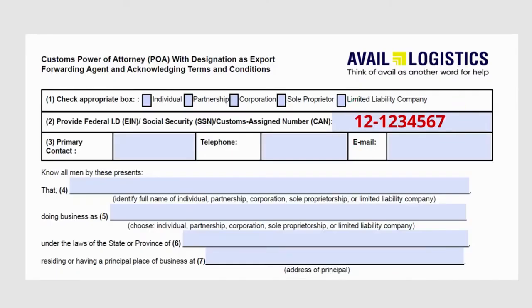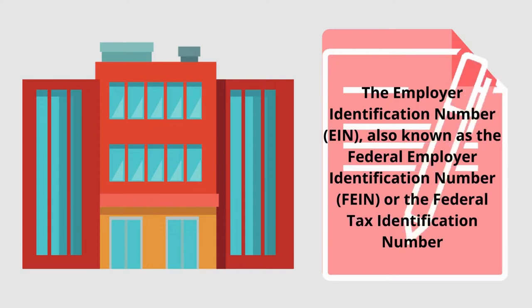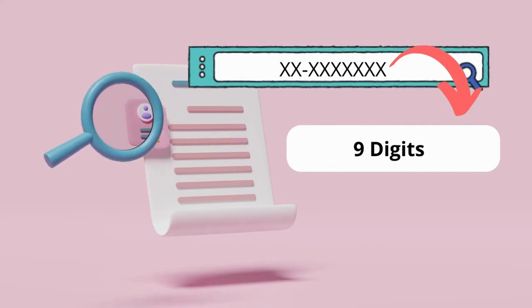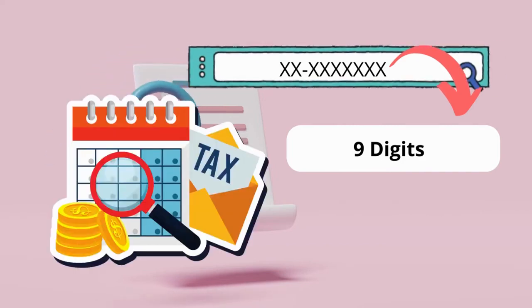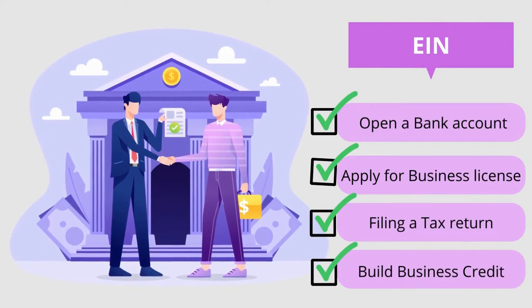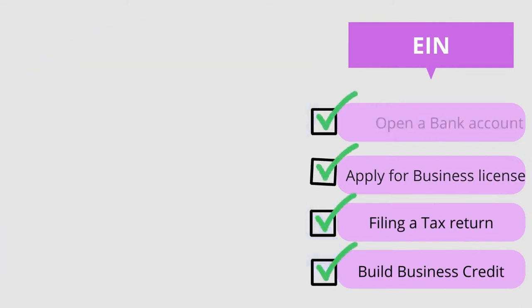On the POA form you will need to fill in your EIN number, or CAIN number. All U.S. companies are required to have an Employer Identification Number, or EIN. The IRS uses this number, which consists of 9 digits, to identify businesses for tax purposes. Think of it as a social security number for a company, corporation, or any other legal entity that has employees, incorporates an LLC, or forms a partnership.